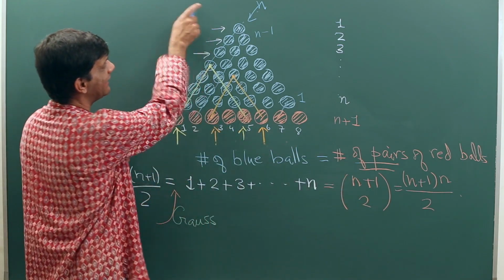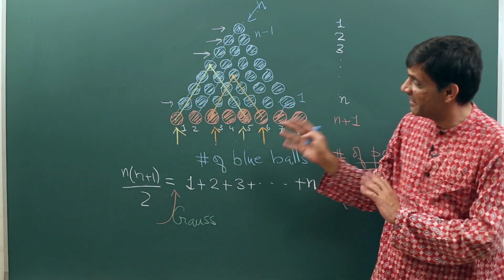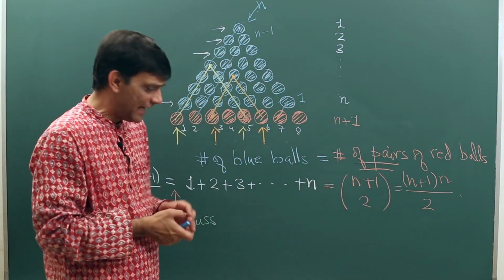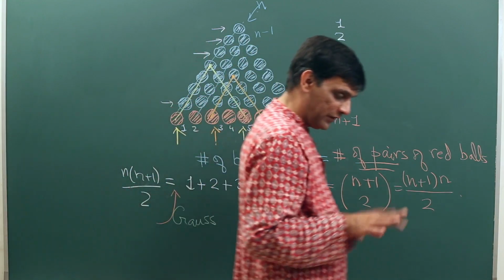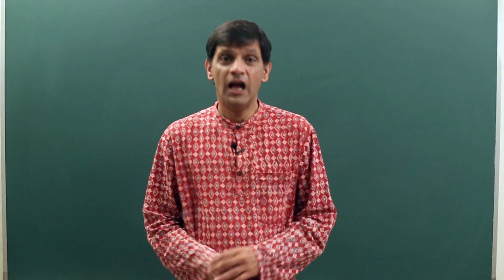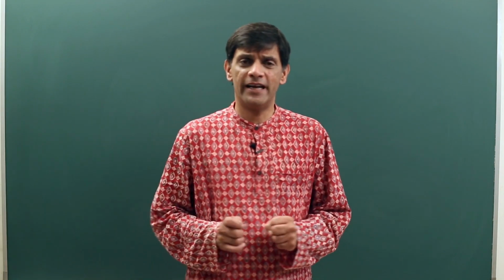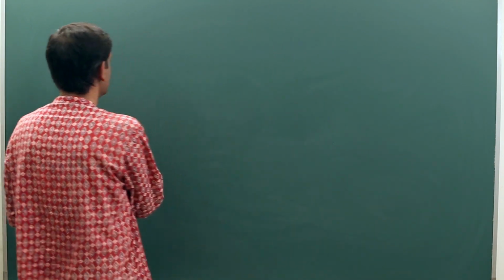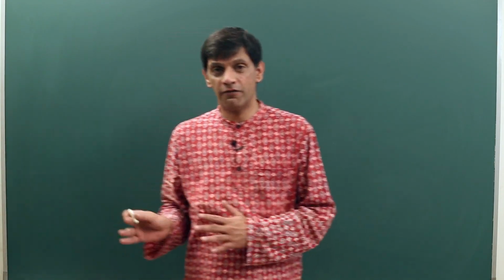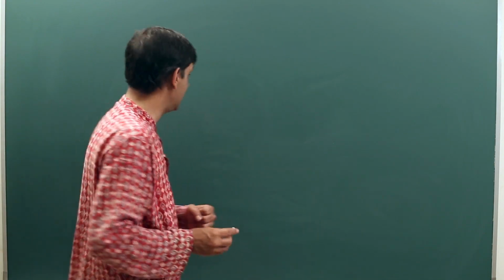You could also read it in this direction, and you get information. So this little visual picture has a lot of information, and by staring at these visual proofs and visual diagrams, you can actually learn a lot. I want to look at one more way of seeing this formula by Gauss, and this time this is inspired by graph theory. So this is how maybe a graph theorist would try to understand this.